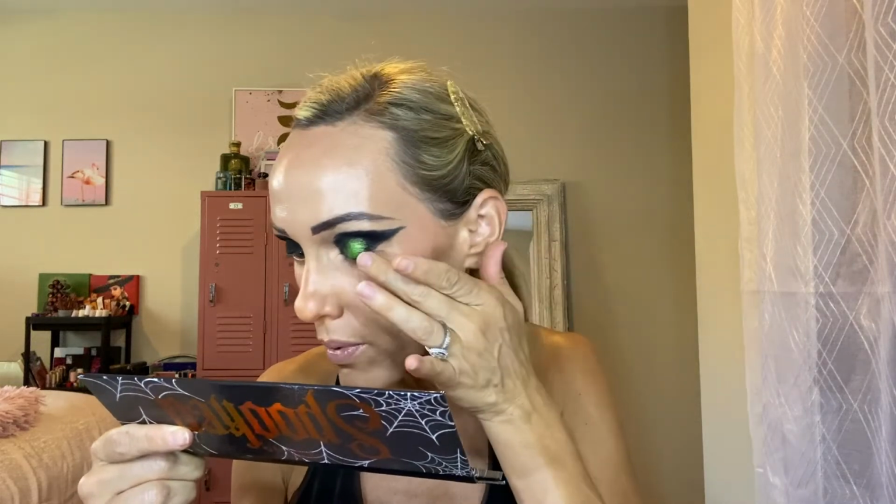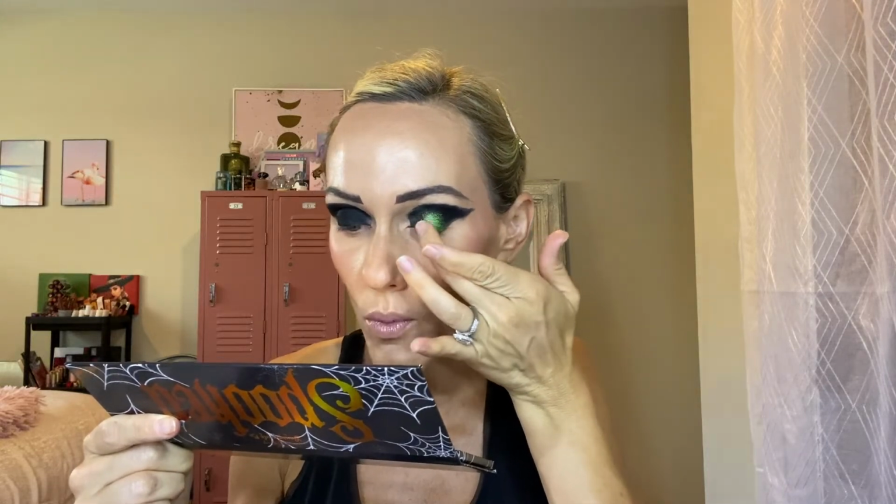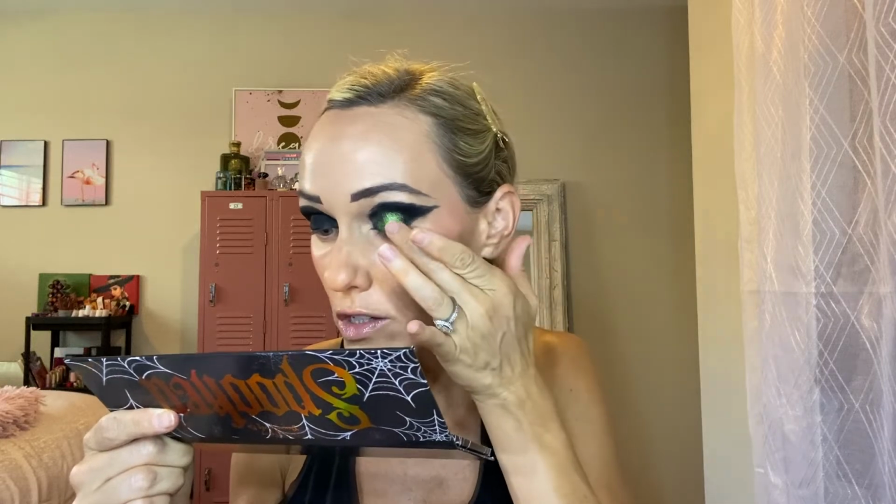And it does just show up, I guarantee you, more than it would if it was on like a white base. It would still show up well, but it would just be a little bit muted compared to this. But wow, that is so cool and spooky looking. So I'm gonna do the other side and be right back.